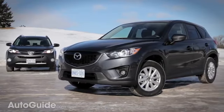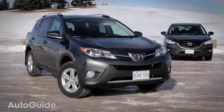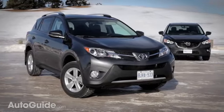Luke's got the 2014 Mazda CX-5 2.5 liter. And challenging it, Mike's got the 2013 Toyota RAV4.